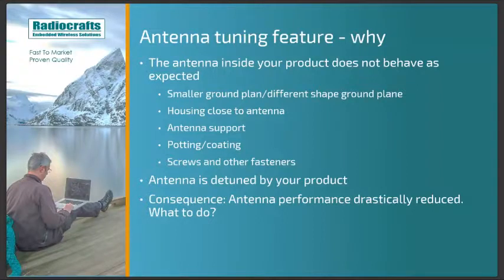The antenna in the reference design might be in the center of the ground plane. In your design, it might be on the side. There's a different shape of your ground plane. You have the housing. Most reference designs for antennas don't include a housing on top. Maybe you have some sort of antenna support, some plastic, which is making the antenna mechanically stable.